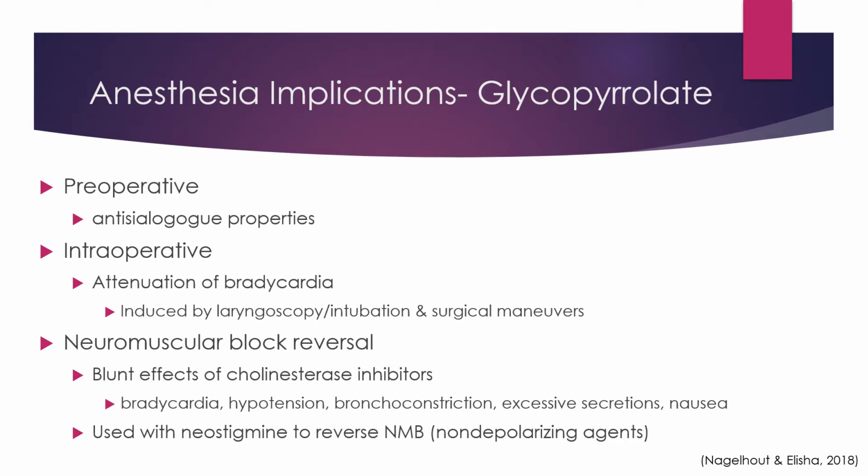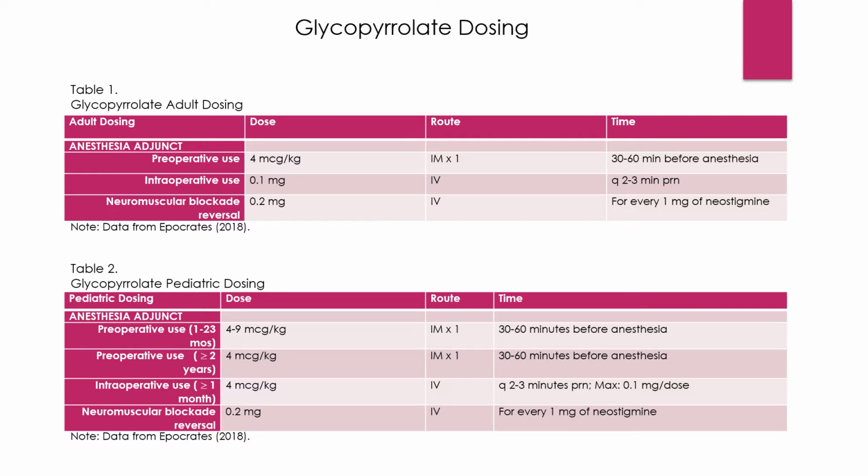After surgery is complete, glyco can be used to reverse neuromuscular blockade that is induced by non-depolarizing neuromuscular blocking drugs. These drugs cause bradycardia, hypotension, bronchoconstriction, excessive secretions, and nausea. And the administration of glycopyrrolate attenuates all those responses. Glycopyrrolate is paired with neostigmine to reverse the neuromuscular block. The following slide is the recommended dosing for glycopyrrolate in the adult and pediatric patient population.